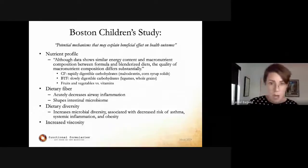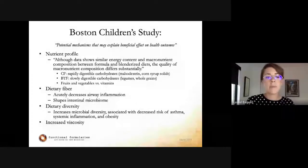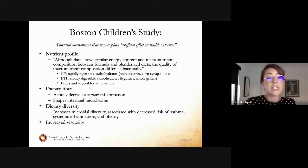So I'm going to summarize this slide, but the study, the Boston Children's, outlined some potential mechanisms as to why they saw this decreased healthcare use. They noted that although the data showed similar energy content and macronutrient composition, meaning the calories provided or percentages of macronutrients were similar between the conventional formula and the blenderized formula, the quality of the macronutrient composition differed substantially. They noted that commercial formulas had rapidly digested carbohydrate sources from corn syrup solids and maltodextrin, whereas the blenderized tube feeding had slowly digested carbohydrates from legumes and whole grains.